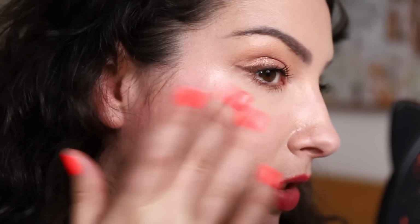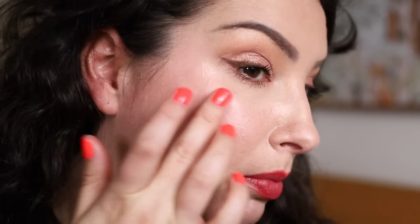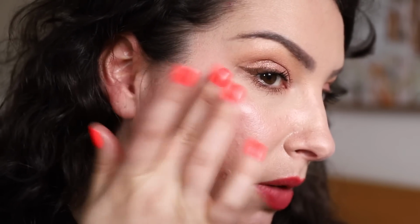I can already see that this is starting to, I'm not going to say lift my foundation, but it's disrupting my foundation. So underneath I can see patches where the foundation was sitting and now it's starting to sort of rub off. I'm just picking up a little bit more from the swatch on my hand. I don't want to have to go in and dot too much more on. I've let this sit for a good 5-10 minutes. I wanted to see how they feel when they've settled down.